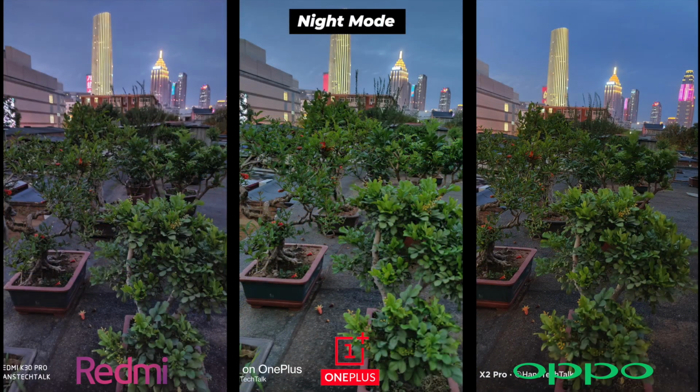Another night mode photo with the main sensor, and this time under total darkness. It's very difficult to select a winner. I think if we could combine the images and make a new image out of all these three, then it would be the result I had expected. Anyway, Oppo Find X2 Pro has more details, a bit sharper, OnePlus 8 Pro has focus issues, Redmi K30 Pro image is overall better, only the sky color is not that correct on K30 Pro image.